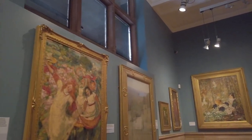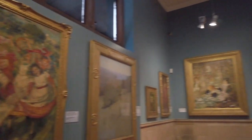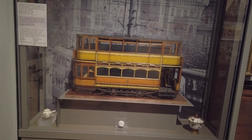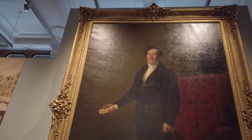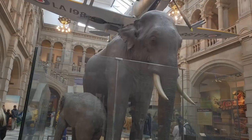As we stroll through its halls and enter its rooms, you can encounter masterpieces from renowned artists such as Rembrandt, Van Gogh, even Salvador Dali, and some of our very own, such as the Glasgow Boys. Offering a journey through the ages of artistic expression, there really is something for everybody hanging on these walls.